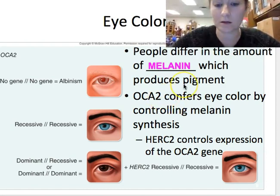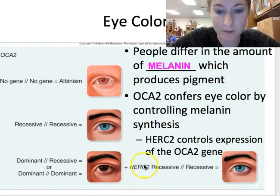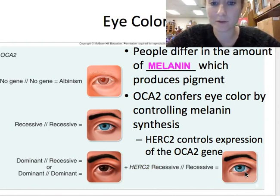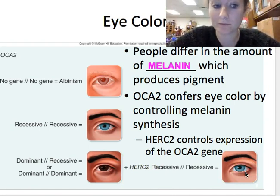Okay, so the OCA2 gene is going to be controlled by the HERC2 gene. It controls the expression. So if you do have it, like down here, if you are this genotype, it looks like you'll be brown. But if you have this gene right here, it's going to automatically make it recessive and totally wipe out the gene that you had before. So that's going to overrule, so that would be epistasis when it takes over the other gene.